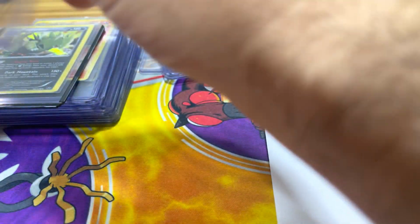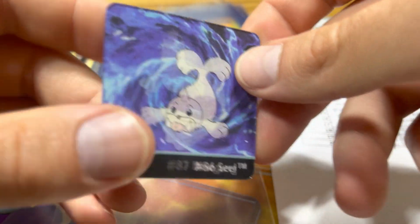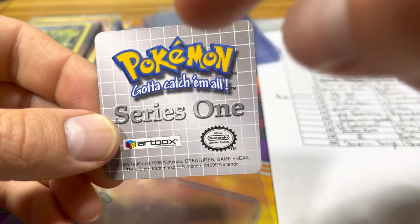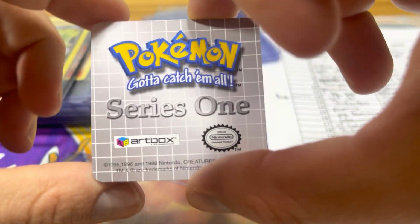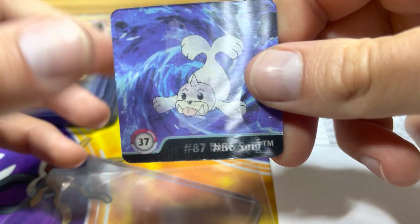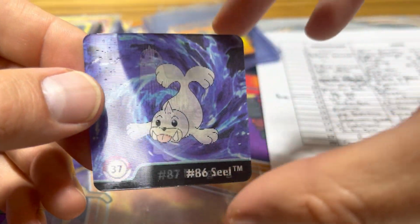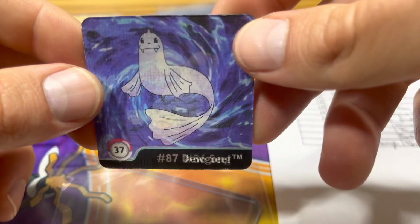And then last for our art boxes is our sealed dugong, and this is not Premier. This is Series 1s, which really, if you're trying to make money off these or just collect these or really hunt these down, you want the Series 1s over the Premiers. To me, they look better. I like the Series 1s more than the Premiers myself.